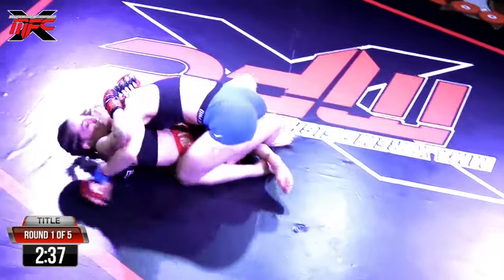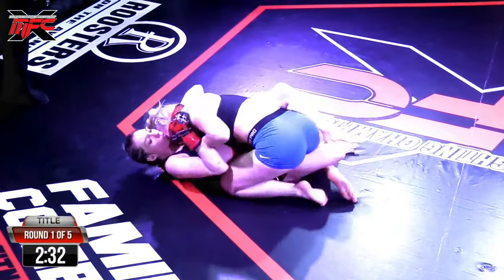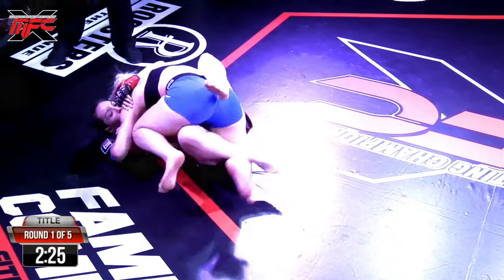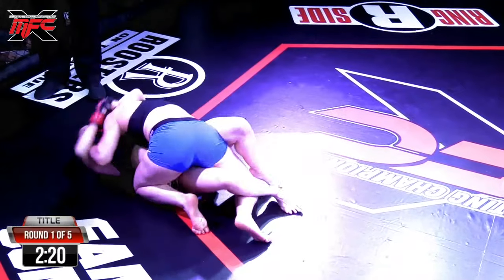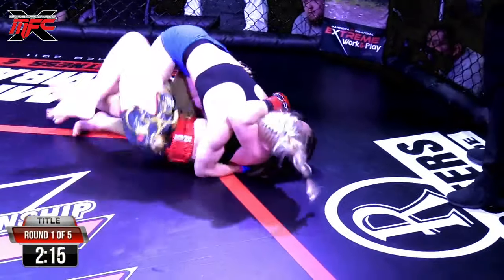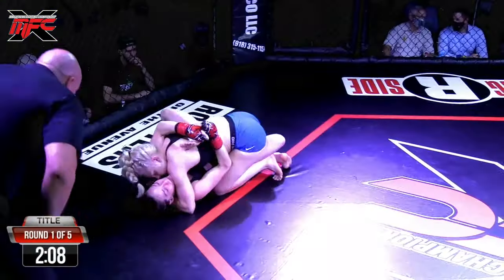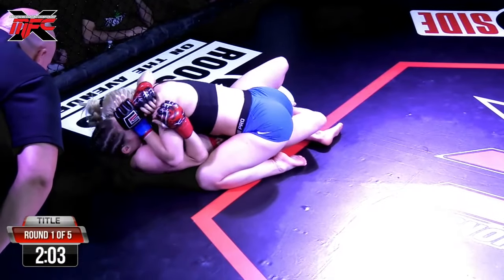This little outside trip there by Deathrage. You see Jack putting some pressure on the hips to try to get back to guard here. Jenna's staying really tight to Jack's leg. She looks like she actually passed her guard right here. She's going to use that outside grip to try to pull her left leg through, but if Jack will actually use her right elbow and push down, she could actually pull up to full guard.